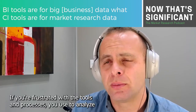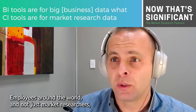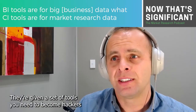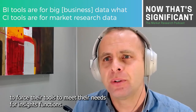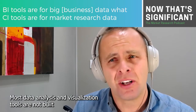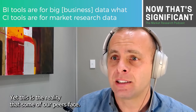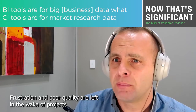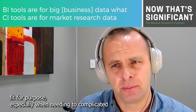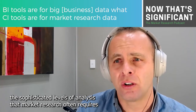If you're frustrated with the tools and processes you use to analyze and report your market research data, you're not alone. Employees around the world, and not just market researchers to be fair, are faced with daily struggles of workarounds. They're given a set of tools, yet need to become hackers to force their tools to meet their needs. For insights functions, most data analysis and visualization tools are not built for the complexities and nuances of market research data. Yet, this is the reality that some of our peers face. Frustration and poor quality are left in the wake of projects where employees are forced to operate in environments that aren't fit for purpose, especially when needing to accomplish the sophisticated levels of analysis that market research often requires.